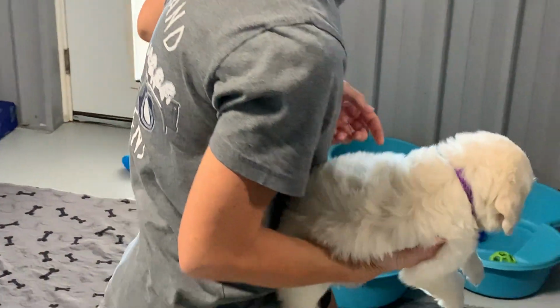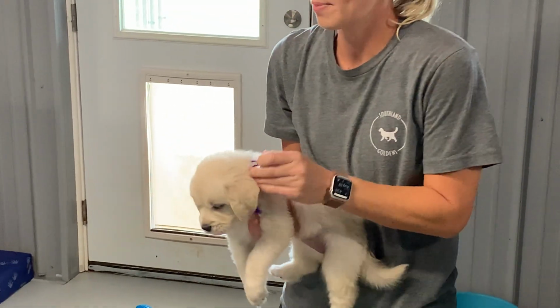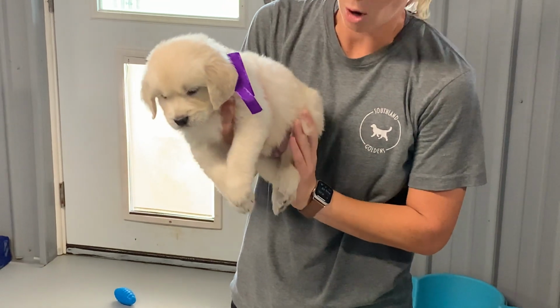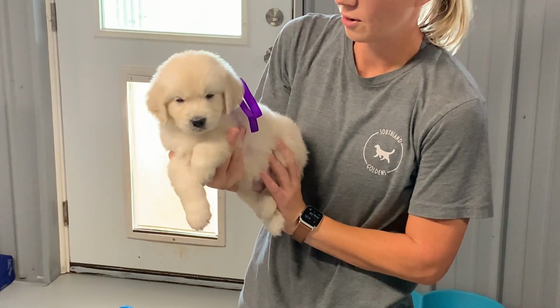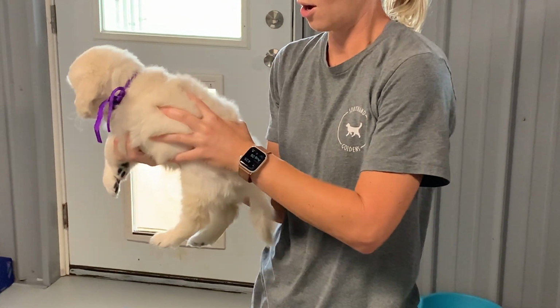Next in size, who's really taken off this week, is going to be Miss Purple. Miss Purple is 5 pounds. Miss Purple is also very active. She's not as active as Miss Light Blue, but definitely outgoing and active. She doesn't have the lightest colored coat, but you'll see it is so thick.